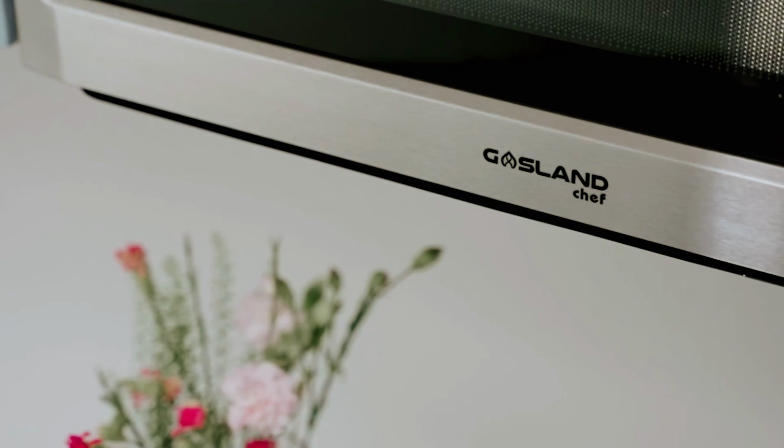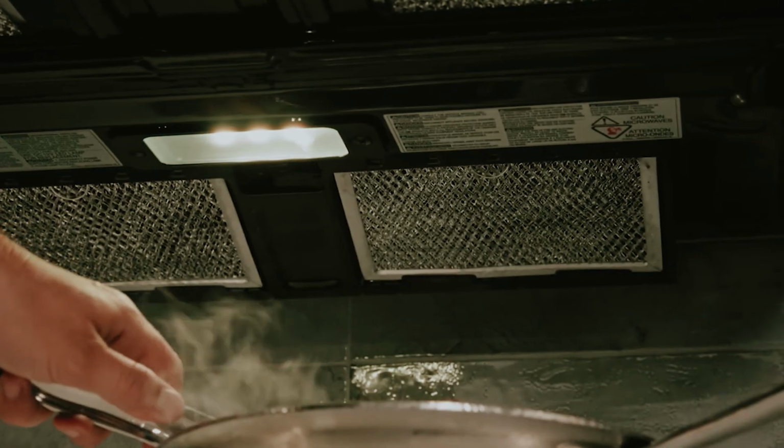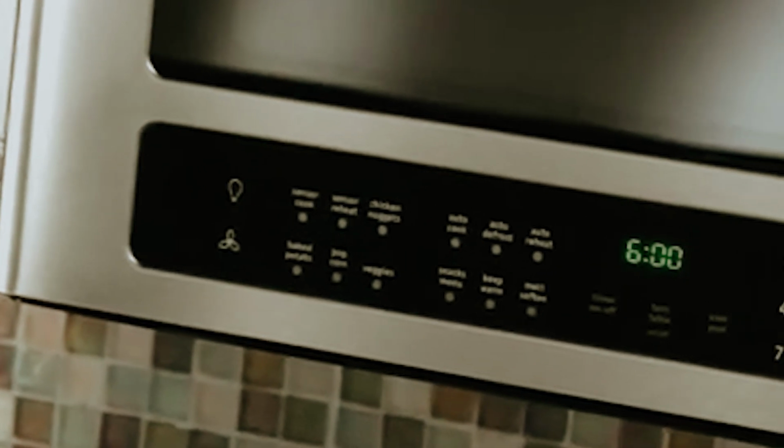Are you tired of your countertop cluttered with appliances? Over-the-range microwaves might be the perfect solution for your kitchen. Not only do these versatile units save valuable space, but they also double as range hoods, providing essential ventilation while adding a modern touch to your cooking area.